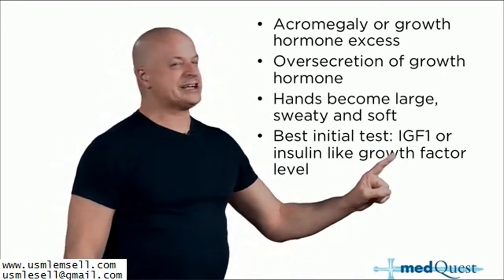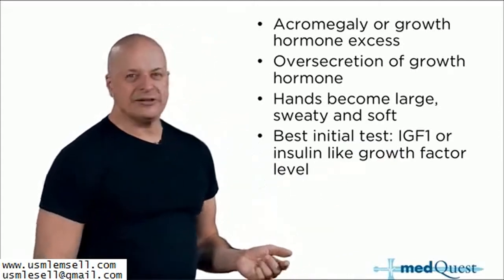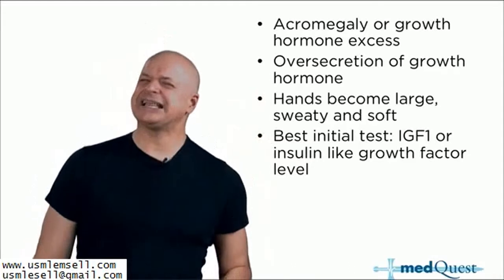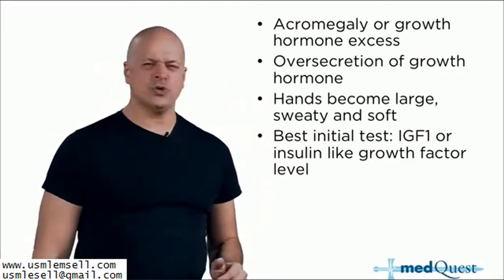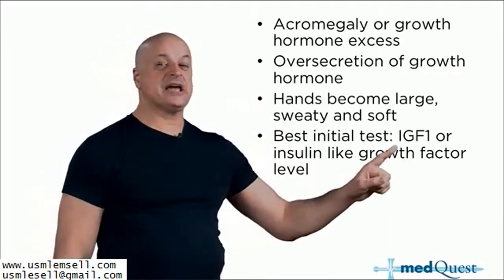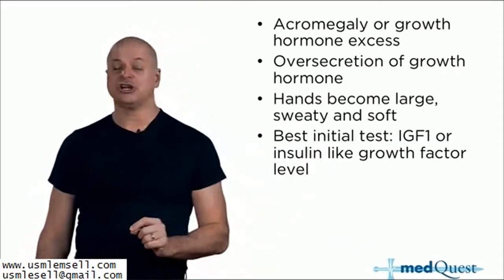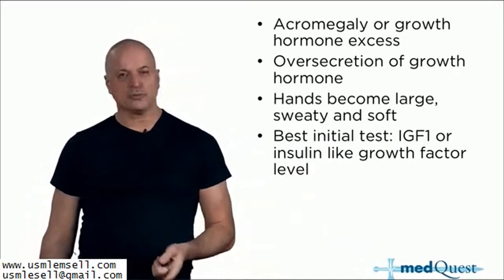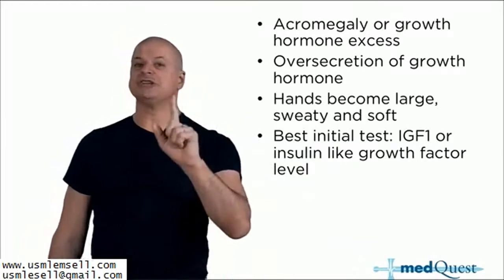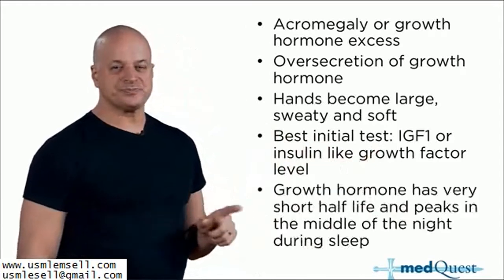Growth factor. I don't understand. People who are acromegalic have high glucose, high lipids. What's insulin-like about that? I thought insulin lowered glucose and lipids. Because the IGF is insulin-like in its effect on proteins, but not in its effect on sugars and lipids. Growth hormone's effect on sugars and lipids is to raise them. So it's an anti-insulin. But IGF is like insulin on proteins.